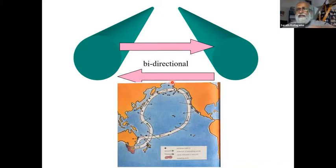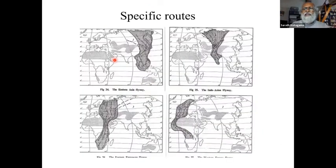But to a very specific location. So the specificity of the location is very important for bird migration. It is bidirectional. That is the third feature. So you have season, specificity of location, and now you have a bidirectional movement. The fourth one is that these bidirectional movements have brought to us very, very broad routes.